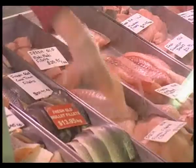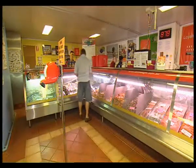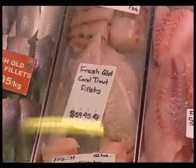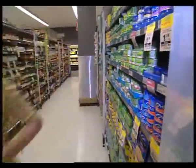We're forever being told of the benefits of eating fish, and these days there's no shortage of options, whether it be tinned, frozen, or fresh from the ocean. So with so many options on the shelves, which fish is best?